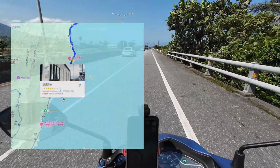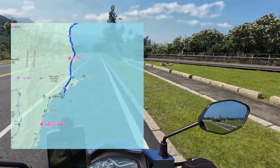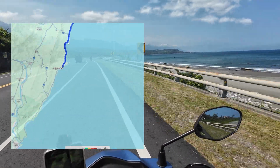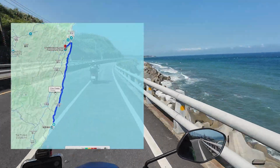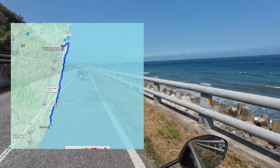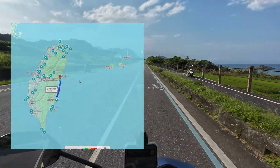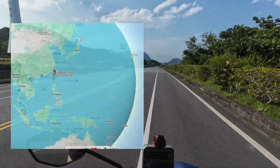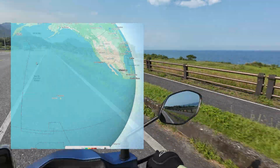So we started off from Chengkong Township where we have our lunch here at the seafood restaurant, and then we will follow the Route 11 all the way up north towards Hualien, and the journey is about 118 kilometers. So this Route 11 will be a coastal road where you get to see a lot of the east coast of Taiwan, which is linked towards the Philippine Sea and also towards the bigger Pacific Ocean.